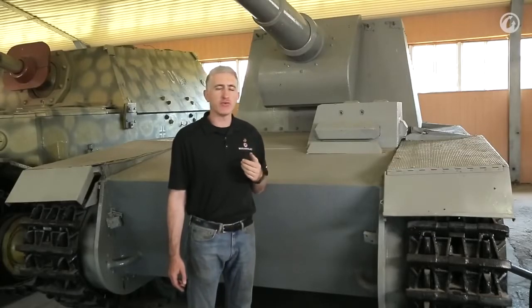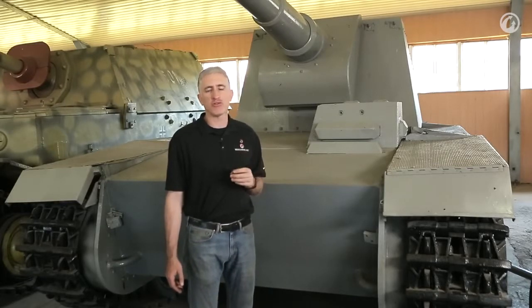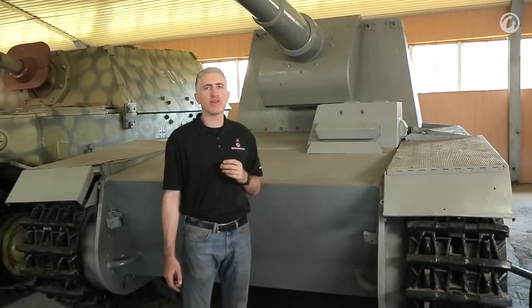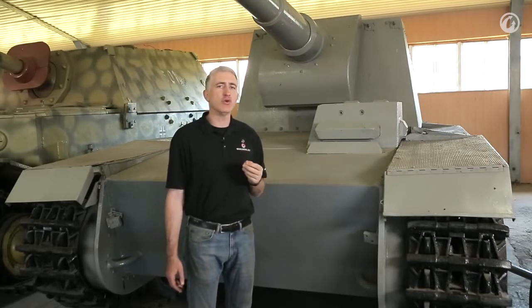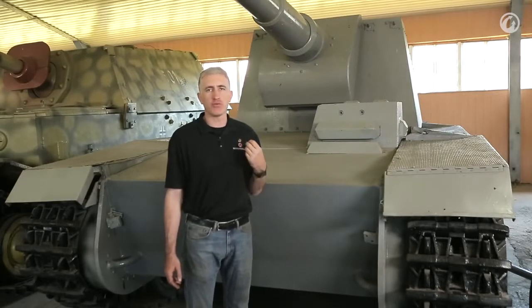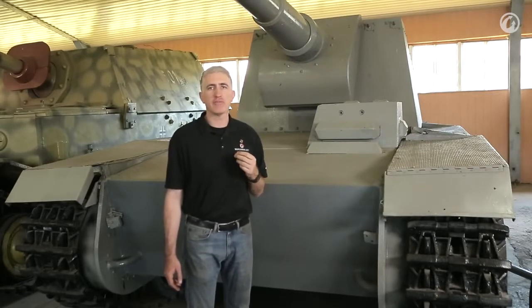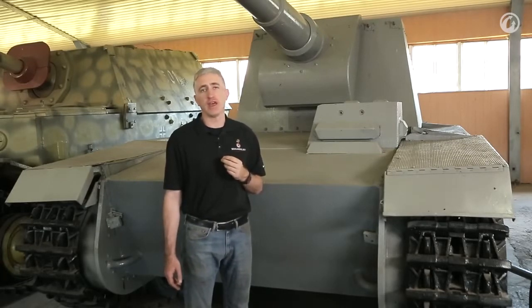The engine was an 11.6 litre 6-cylinder Maybach, which pumped out about 310 horsepower, bringing this vehicle along at a blistering 25 kilometers an hour. Add to it 450 litres of petrol, and you ended up with a wonderful road range of about 150 kilometers, and cross-country that basically halved down to 80.